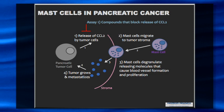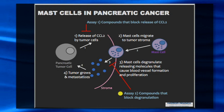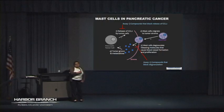Again, when I present these pathways, we see opportunities to target things, so we thought about finding compounds that block the release of CCL2 to prevent the mast cells from ever migrating to the pancreas, or finding compounds that block degranulation to prevent the release of those factors. Those compounds will also have utility for other diseases, because mast cells, for those of you that suffer allergies, are the ones responsible. They're the ones that release the histamine that gives you your runny nose and your watery eyes.